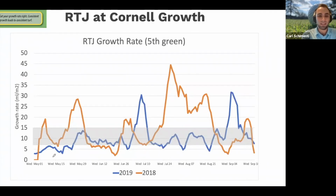So in 2018, I kind of peer pressured Dave into measuring clipping volume every single day of the year on a couple greens. This is data from the 5th green. The first thing we talked about was, okay, we're going to measure this data for a year. What do I do with it? And we said, hey, the first year, just don't do anything with it. Just take it and let's make some observations. Let's note when the greens are good, when the greens are not so good. And at the end of the year, we'll look back and see if we noticed any trends.